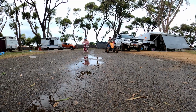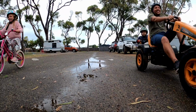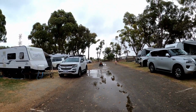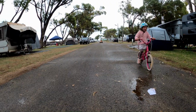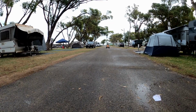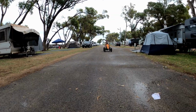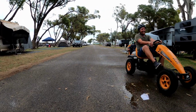Ready, set, go! Charlotte's the winner! Here he comes. Cross the finish line, Daddy. Oh, yay!